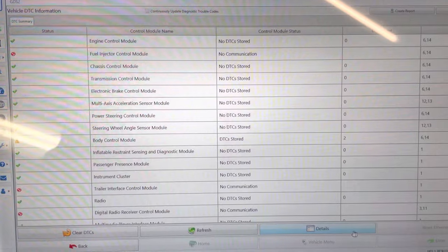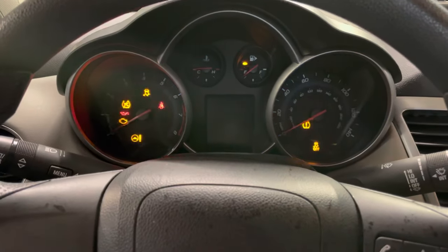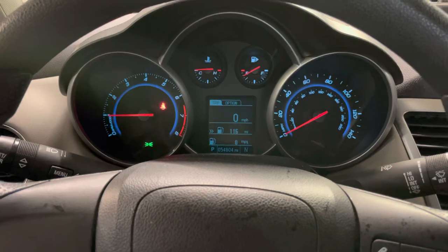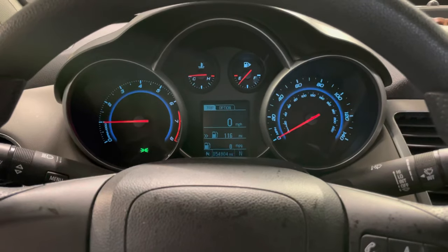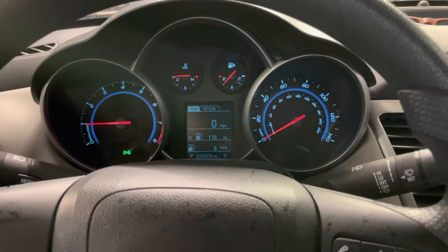Looking like it's fixed. So this is after I've cleared codes and put everything back together. As it should.